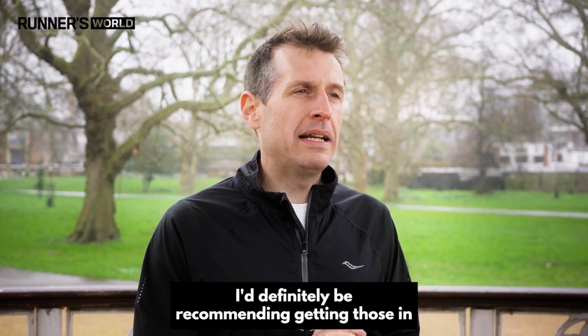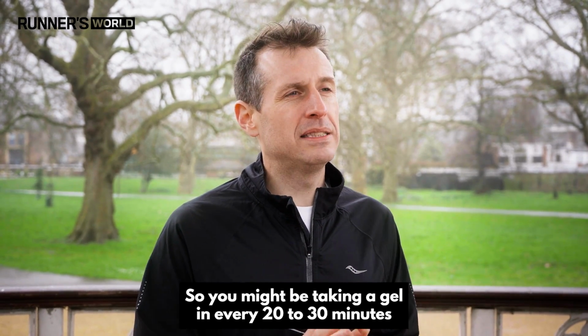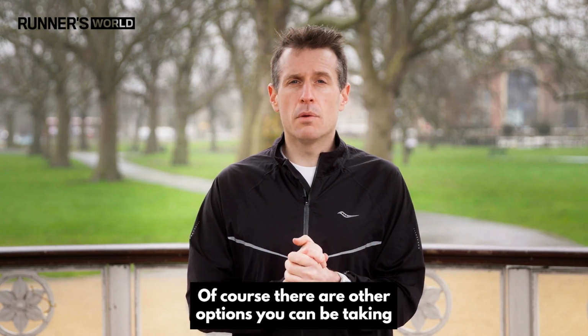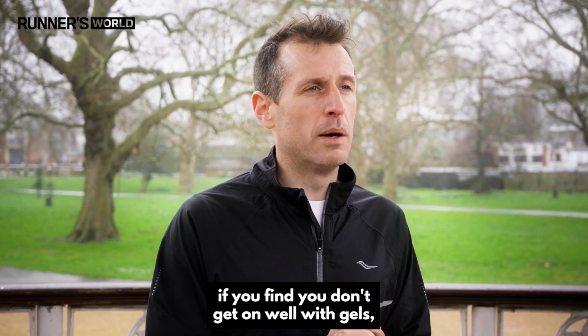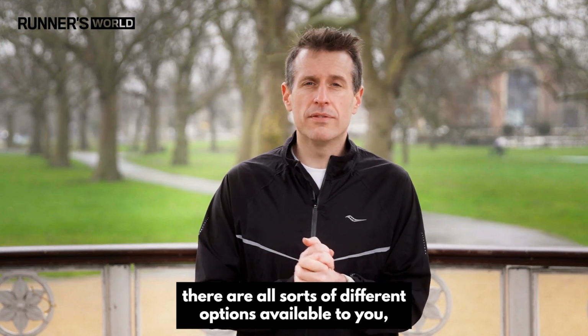I'd definitely be recommending getting those in from the start of the race. So you might be taking a gel in every 20 to 30 minutes as you move through on race day. Of course, there are other options. You can be taking on carbohydrate drinks if you find you don't get on well with gels. There are carbohydrate chews. There are all sorts of different options available to you.